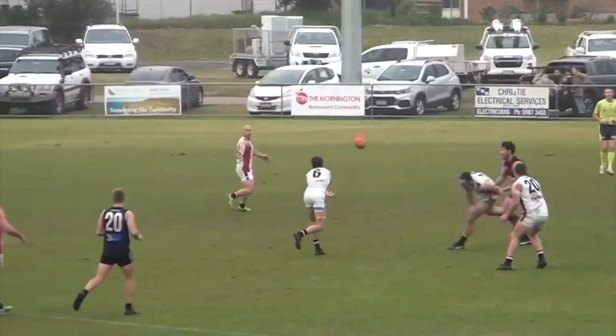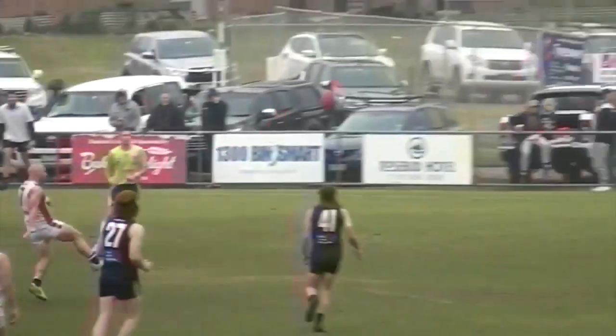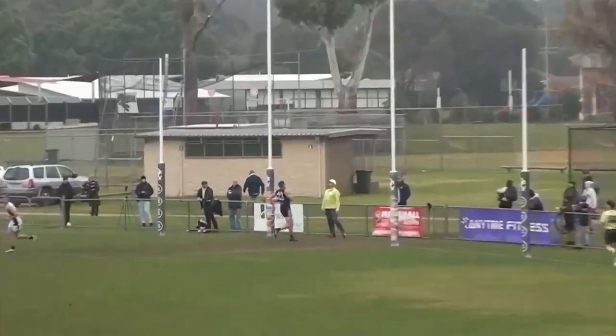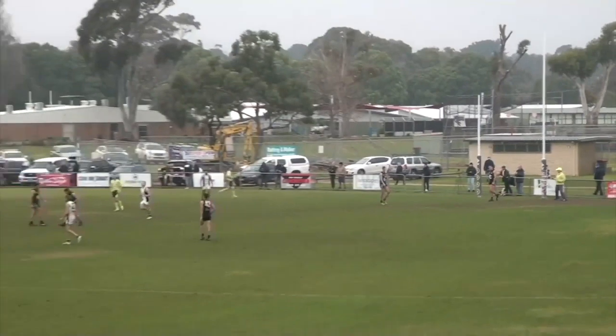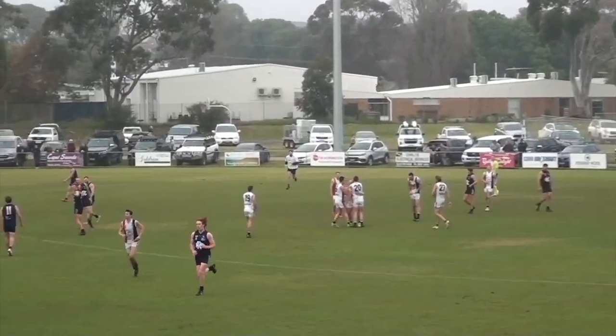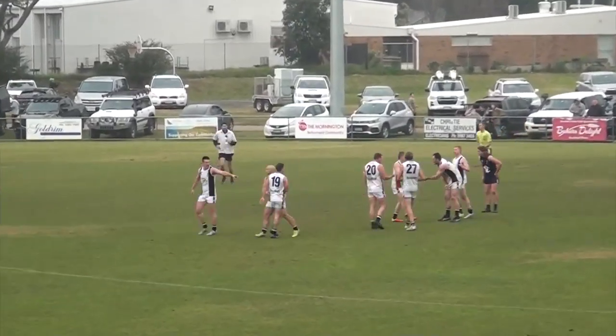The mark was dropped by Armitage. At the back is Hewlett. He gets the hand pass. McDonald via Coates, and they kick another one. Champagne footy by the Sharks. Just lining up here, Dan. Left, right, until he could have passed up any other player there, but that runner's going to pass.